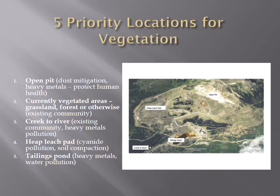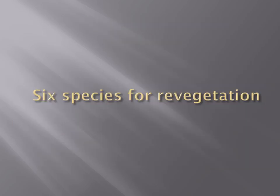We have five priority locations for vegetation at the site. First is the open pit. Second is currently vegetated areas, grassland, forest, or otherwise. Then creek to river, heap leach pad, and the tailings pond.